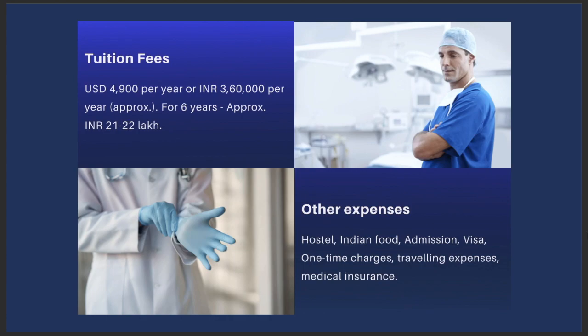You can definitely take a loan. You will get the loan at least for the tuition fees of 22 lakh rupees. And depending on what bank you go to, you might get some other expenses covered in the loan as well. But if you are paying through your own pocket, then be ready to spend at least 30-35 lakh.